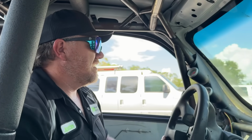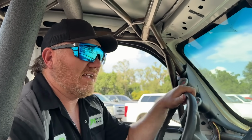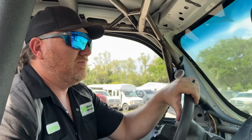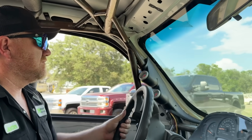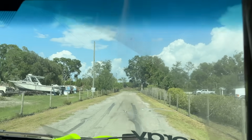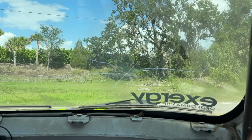But we're just gonna take it down the road. We'll do a couple of heat cycles on the motor before we take it to the track, and then we're gonna go hit it up on the back stretch or on a road at the drag strip somewhere and just do a couple launches, make sure everything's working like it should.